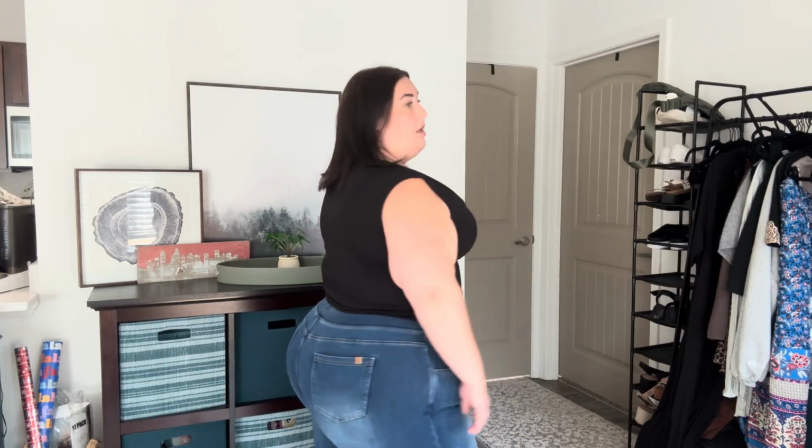Let's talk about this top real quick. This is again from their straight size section. It's an extra large. It does fit me fine. And it is, of course, a stretchy material like so much of their styles are. Now it has this slight cowl neck, which is really nice, frames my bust really well. I could imagine myself tucking this into skirts, and it's super comfy. I like that the armholes aren't really large and that it actually is just a nice fitted top.